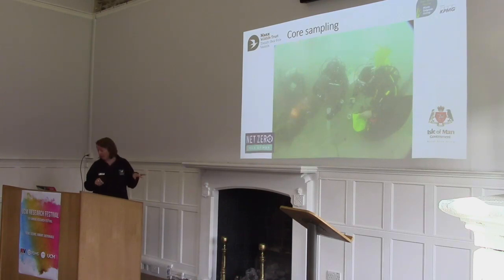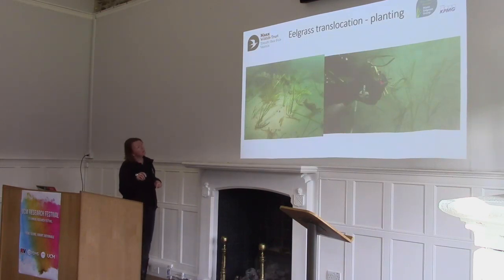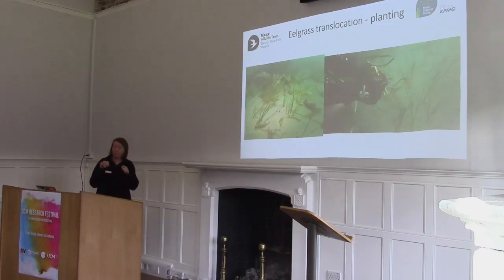So we basically transplanted the seagrass, and what we used was some little skewers for your kebabs, basically. We chopped them in half, tied some biodegradable string around them to create little chopsticks, and that was used to anchor the plants into the seabed. You can just see there a couple of the ends of the chopsticks, so it's to stop them washing away.